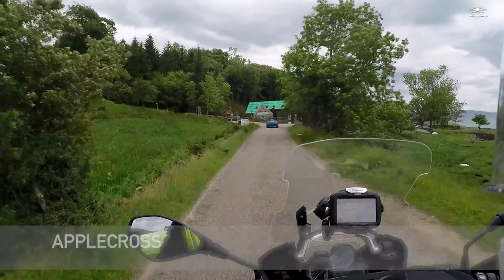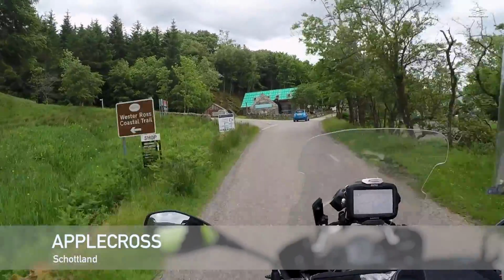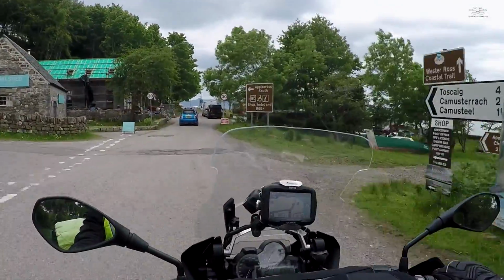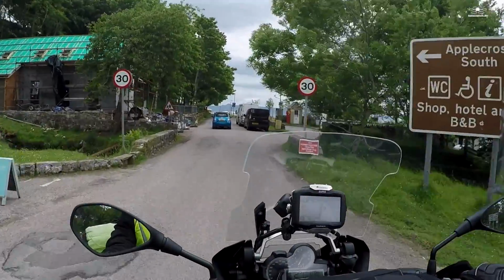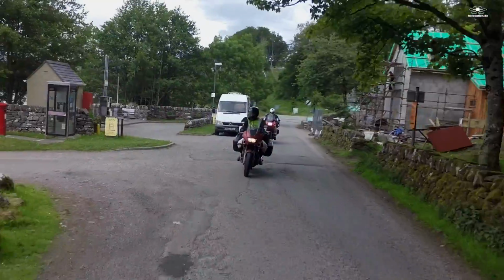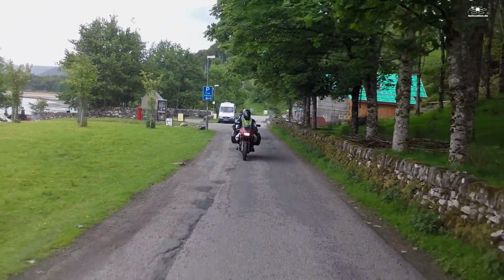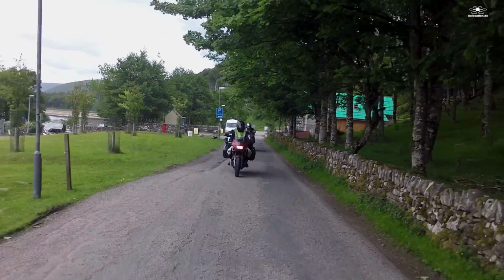At the next junction, on the left side, the Wester Ross Coastal Trail goes to the Applecross mountain, but we go to Applecross and take a look around. Applecross has maybe 200 inhabitants, one pub, a camping park and a beach.